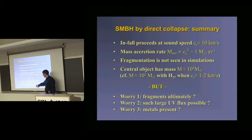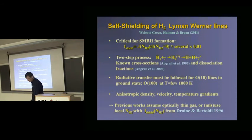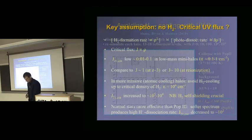The other two obvious problems: I assume the gas is metal-free. If there's metal, you can cool down to colder temperatures, and again, that would cause fragmentation. But the one other thing I can address is, third, can we get such a large UV flux? Because I already argued that the UV flux that we need is about 10 to the 3, whereas the background radiation is about 10. So this object that we're trying to use to make the big black hole has to be seeing a flux that's about 100 times higher than what you expect for the background universe. And you can ask whether that's possible.